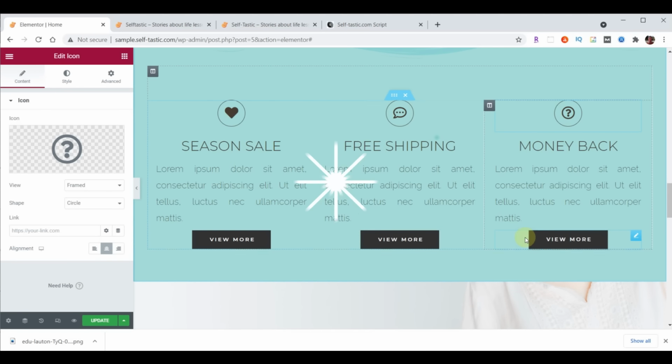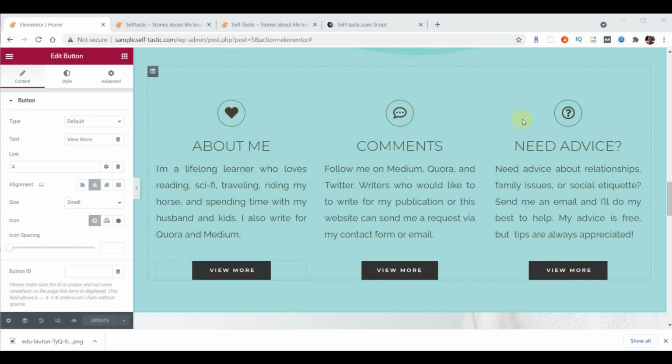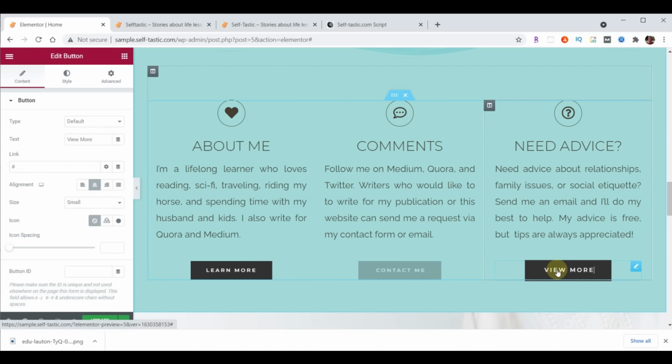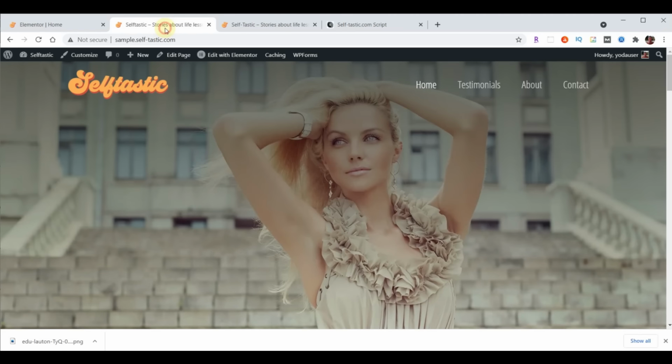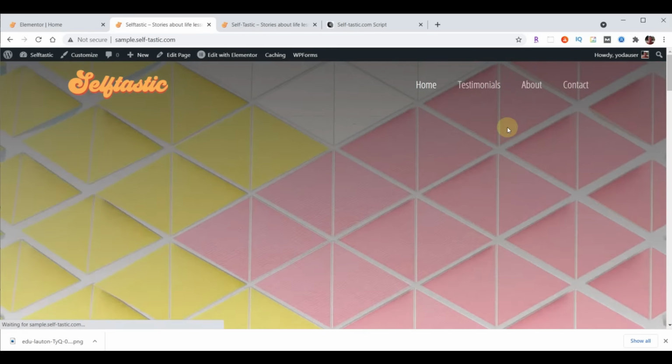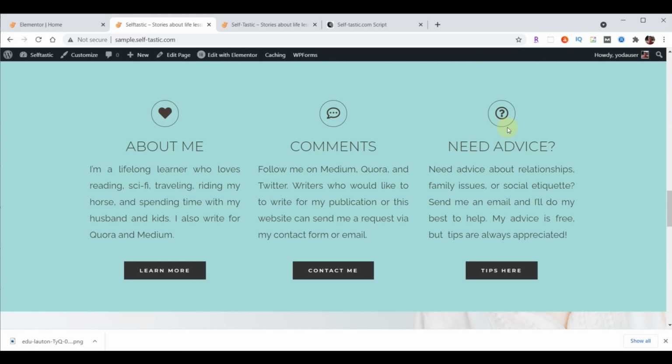And now, since you know how to change the text on these, I'll just use a little magic to make those happen. Okay, that updated the text, but I wanted to do the buttons together because we hadn't had as much practice with that. So we'll choose the first button, come over here on the left, and this one will be Learn More, and we'll point that to our About page. The second one, we'll say Contact Me, and we'll send them to our Contact page. And the last one, we'll say Tips Here, and we'll send it to our PayPal page. Let's hit Update, go back over, let's reload the page, scroll down, and it's looking a lot better.